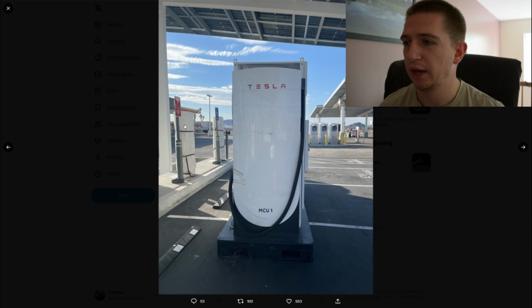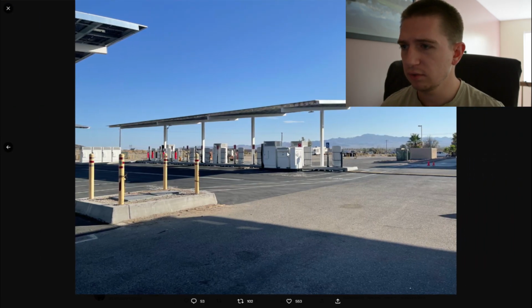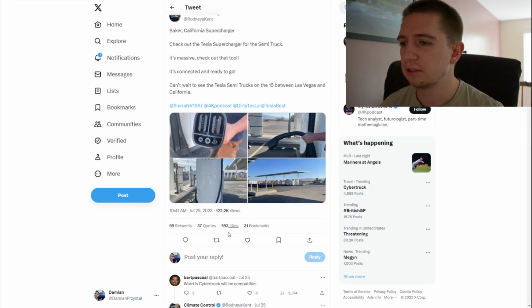And I believe back here, if you look, that is probably a regular size supercharger, and comparatively that is just a massive beast. And you could tell it's mobile because it's on a platform here that they've kind of plotted onto the land. And then there you have it with some of the mobile superchargers, and I think there's only one of them here. So very few out there, not many. But they are still implementing it.